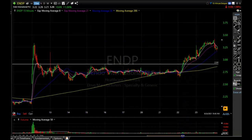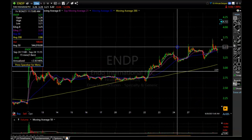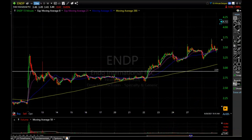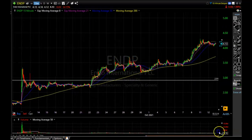But let me continue to walk it forward. You can see it had a little bit of a pullback, and then it started to consolidate. Again, making another one of these like triangle consolidations. Then it moved up again over $4 finally, and then I got out at $4.15 today. The stock is still looking rather strong.